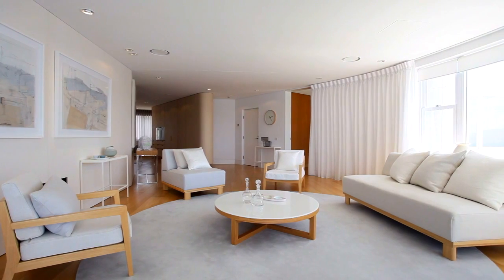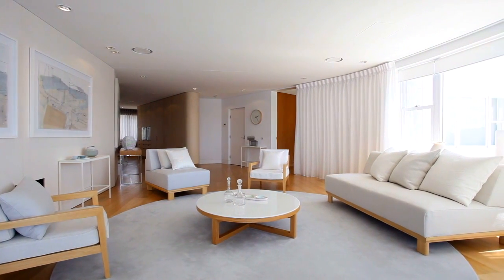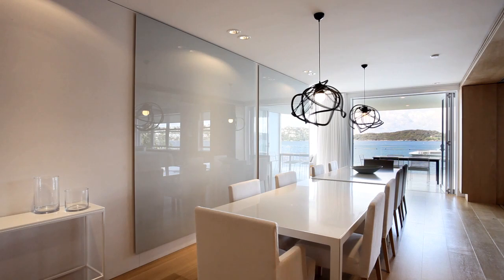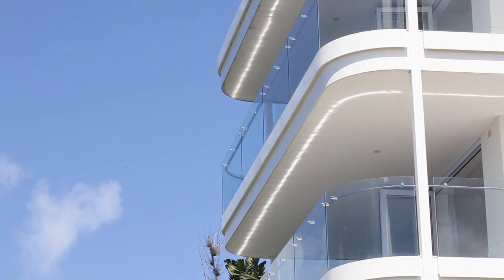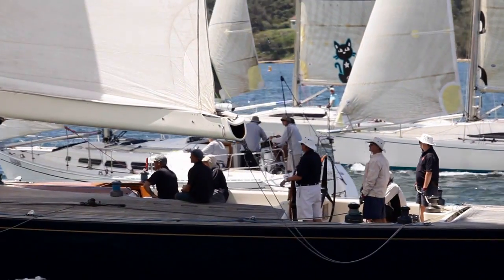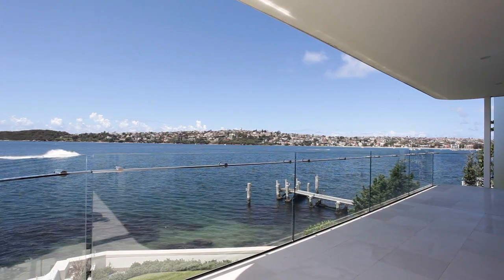You almost feel like you're on a ship. With level lift access from a double parking, you can access straight into the apartment, which opens out to water everywhere you look. You have a 270 degree view from almost every room inside the apartment. You look all the way from the Harbour Bridge to Shark Island and back around to the Rose Bay Flats.